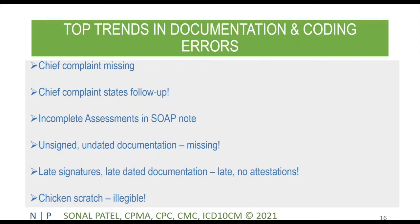So I understand we obviously have to use paper for lots of things, for our orders, etc. But we need to make sure things are legible to an auditor so it can qualify and be scored appropriately and not just thrown out.